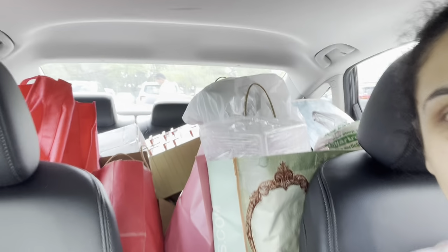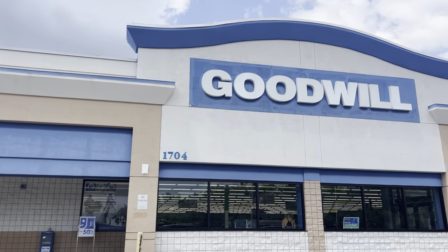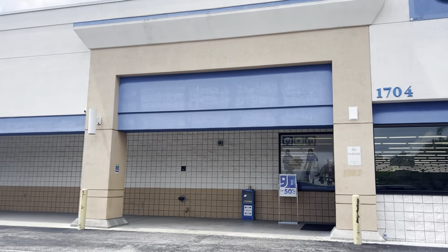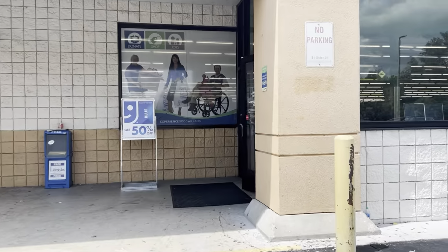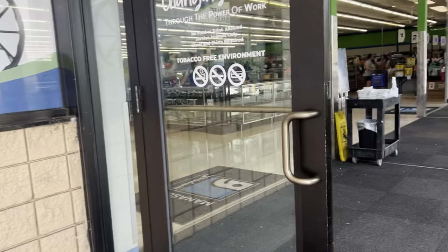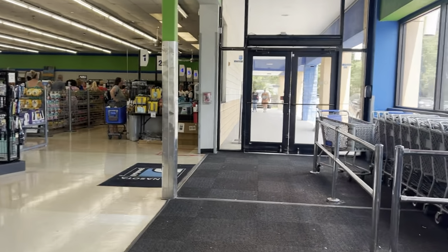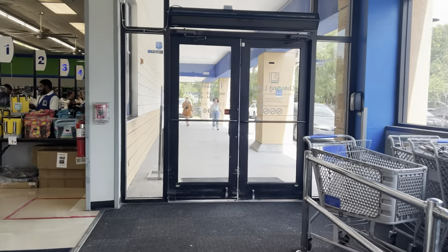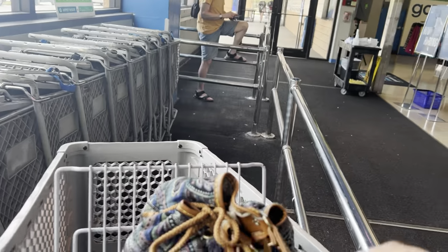Look at this car, you guys. Ridiculous! My trunk is just as bad. So it looks like everything blue is 50% off. I hope that's true. I'm finding that sometimes I'm going into thrift stores and they're telling me about the blue sale, red sale, this and that sale, but then I never find those colors. But I don't think I've been to this one. Let's grab this cart. Looks like it's ready for us. Hopefully it's not wobbly.